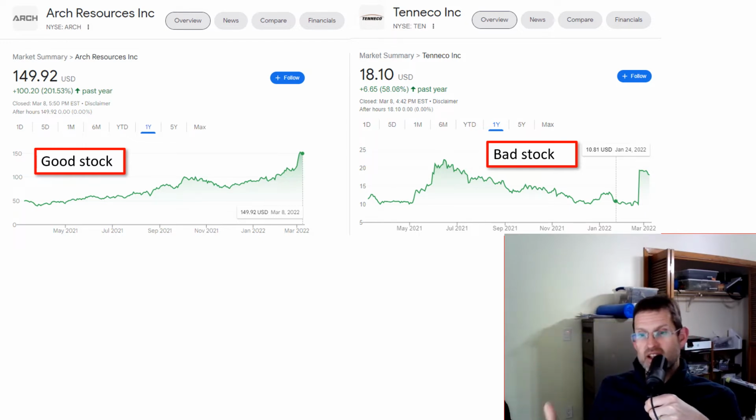So at least by averaging over multiple time periods, I can try to ferret out stocks that have these kinds of spikes. And even sometimes I don't, but I just go and manually look at them. I look at the stock before I invest in it, and if I see that it's spiked for some reason, I just don't invest.